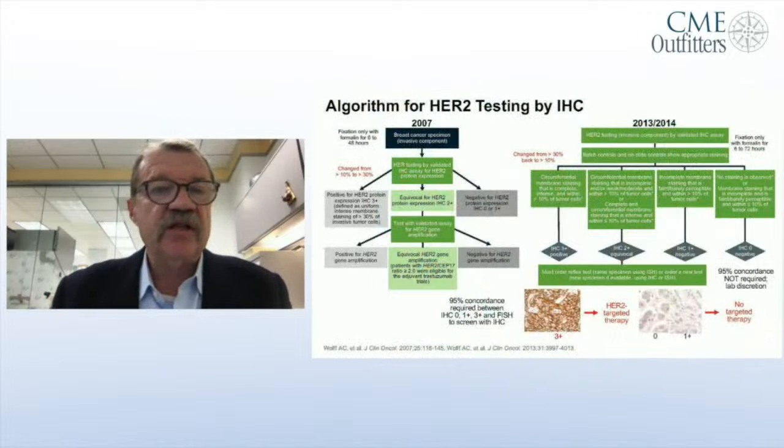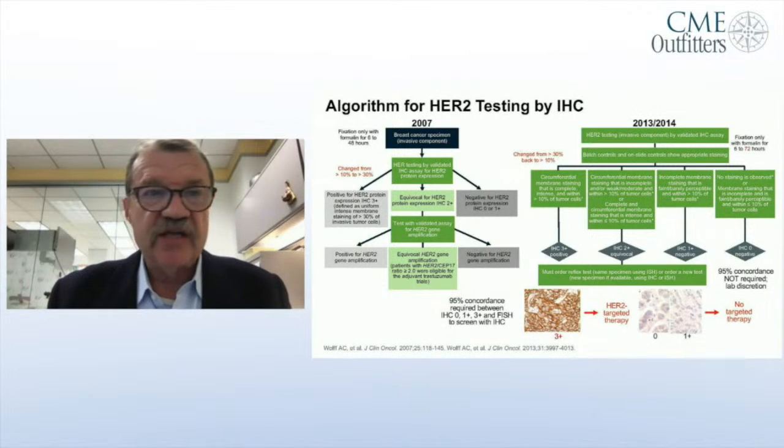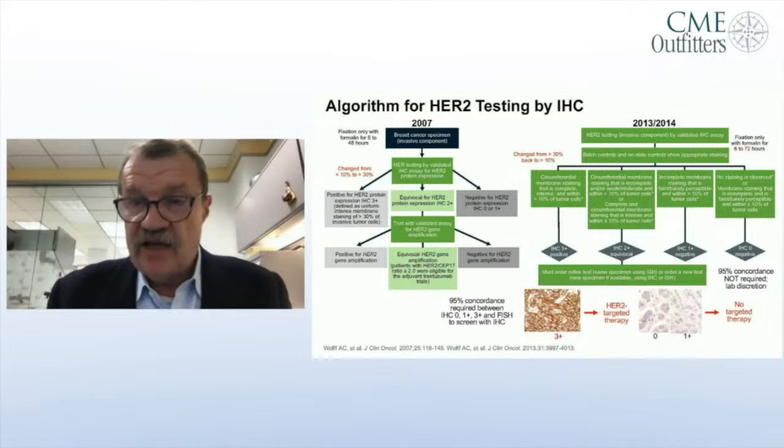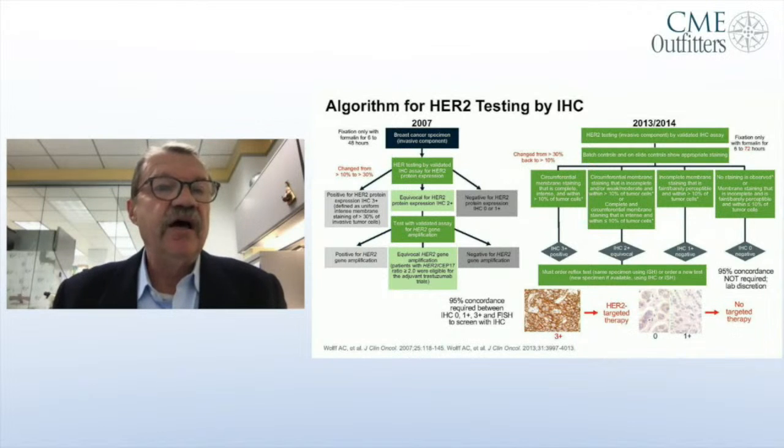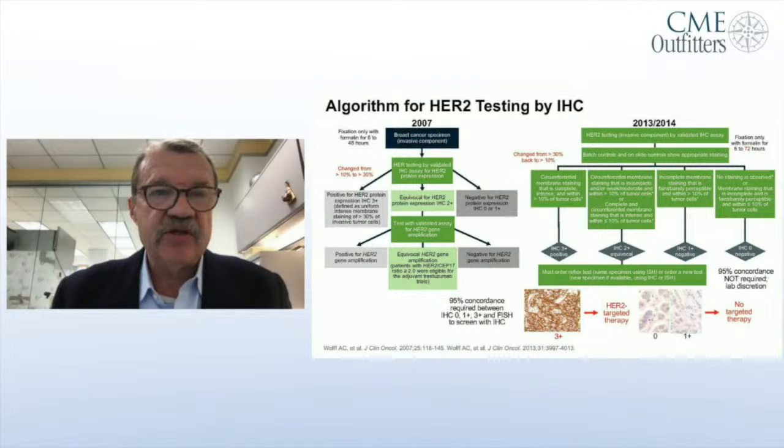And if we look at the next slide, this summarizes the approach that has been used in the ASCO-CAP guidelines. And I should also mention that I'm a member of those guidelines committees since 2006, by way of full disclosure. It shows the algorithm that was developed for scoring immunohistochemistry and testing in 2007 and in 2013, 2014.